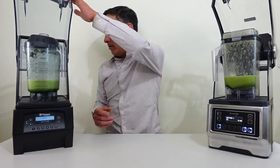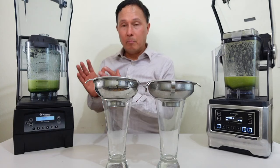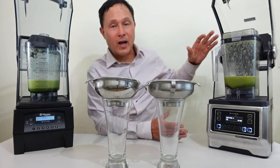What we're going to do today is we'll be pouring both these mixtures into the exact same cup. We'll be using a funnel on top of each cup. Now, here's the thing. The blend time was consistent on both machines. They both ran for the exact same amount of time. That being said, the Kuvings did take longer because before the Kuvings started blending, it sucked a vacuum on the carafe, which takes about another 15 seconds or so.